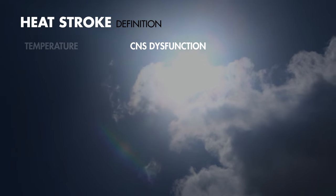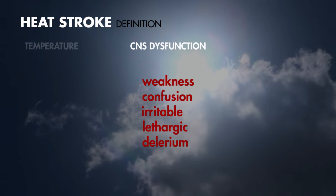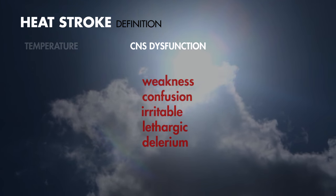What I'm talking about here is that the patient in heat stroke typically complains of weakness. If not, they're confused, irritable, lethargic, delirious. You get the point. With heat stroke, there's usually some sort of higher level or cognitive dysfunction.